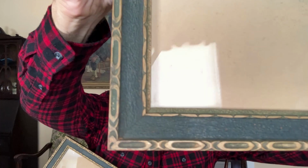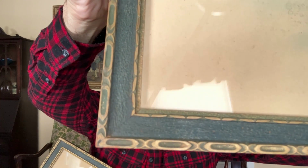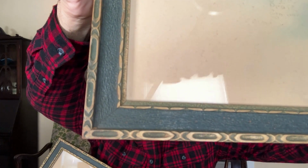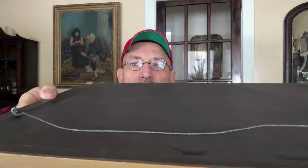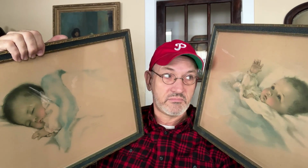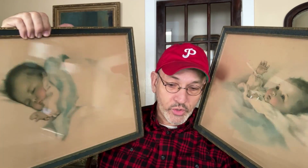How do you know the frame is original? That blue paint, that screams Maxfield Parrish, R. Atkinson Fox. This was the way frames were made. Very popular, 1910, 1920, up to about 1930. And then the blue paint sort of goes out of fashion, but this is all original here. Even the backs are original. There's no foxing, which is when moisture gets in and you get all those little deep brown dots all over the place. There's no water damage, and they're not faded.